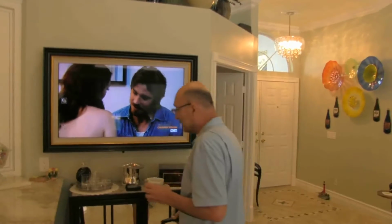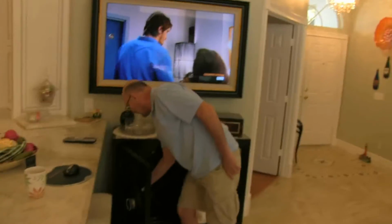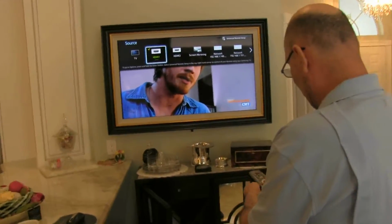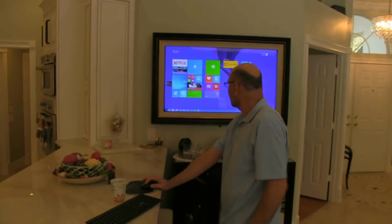What's interesting about this TV is that hiding inside of this bar, it is also a Blu-ray DVD player, and there is also a computer. So if you need to access the internet, you simply go in the bar, take out your mouse and your keyboard. You move the mouse and hit enter on the keyboard to wake up your computer, and then using the TV controller, you change the selection to the PC, and there you are. You're looking at a Windows 8 PC. If you want the classic look, you can call out the classic look like that.